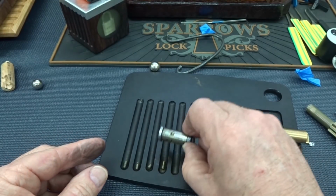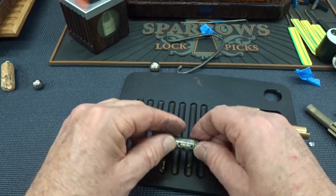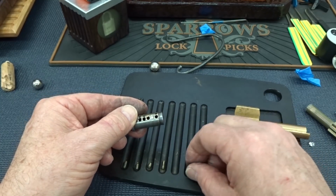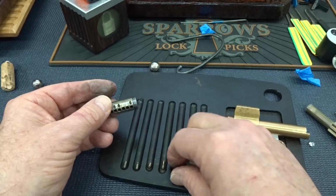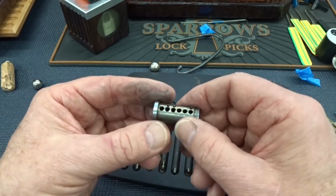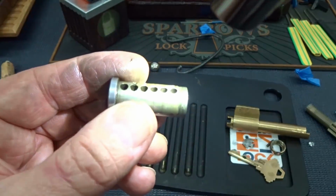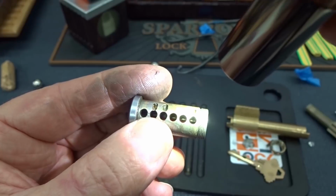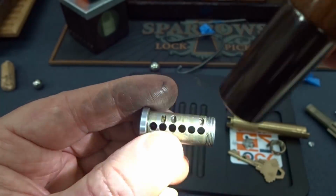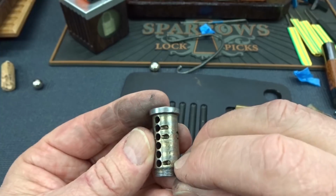Number 5. Okay, we'll take number 6. Number 6, real tiny little guy with a bunch of grease on him. And number 6 is a standard steel pin. That is not what I expected. I am trying to figure out what these 3 little grooves are.